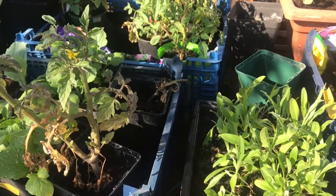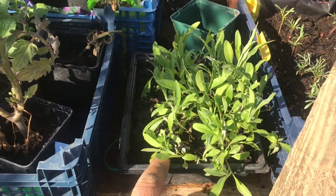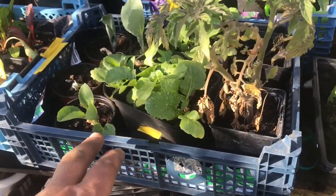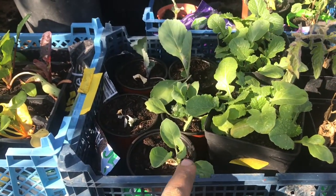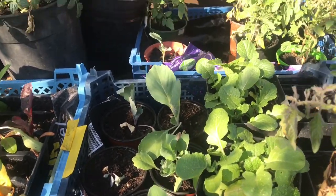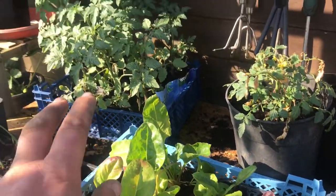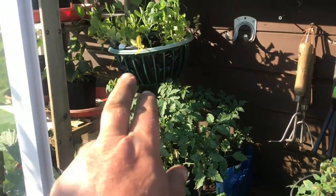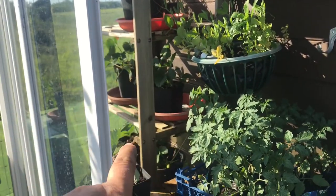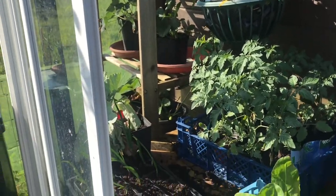This is some wallflowers, which is interesting. These were dying in the tunnel, but they've come out since I put them outside. This is some more of the mysterious Swede or turnips. And some cabbages, more tomatoes, chard that's spare, cherry tomatoes, some peas in a basket, and then finally at the end, some strawberries and some onions in the corner.